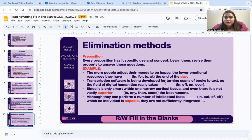Then, transcription software is being developed for turning scans of books to text as the field of digital humanities really takes over. The field of digital humanities really takes over would be the answer. Takes in, takes off, takes over. Yeah.